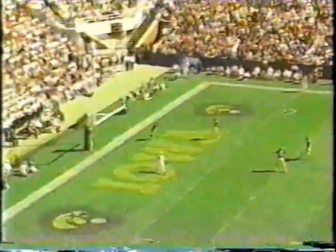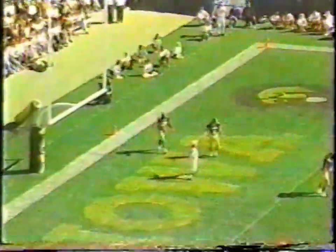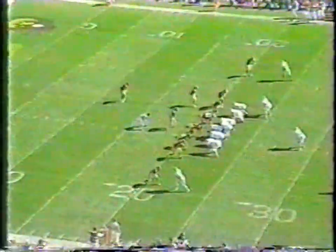Now Iowa tries again. But this kick is far too deep, and Iowa will take over first and 10 on the touchback at their own 20.